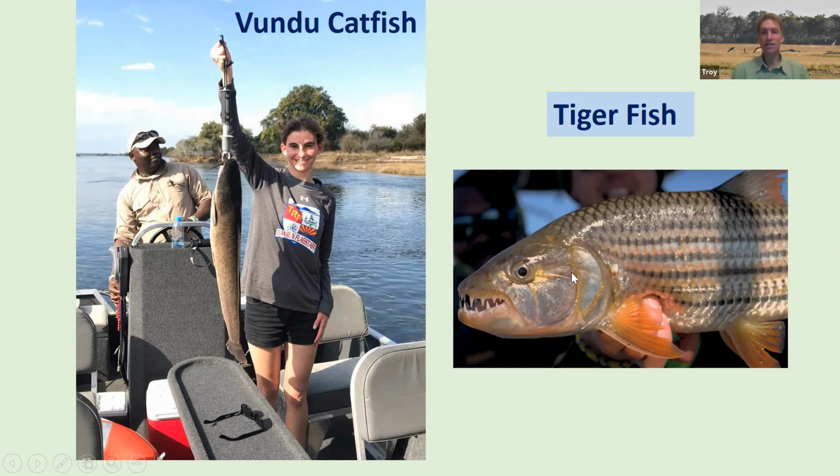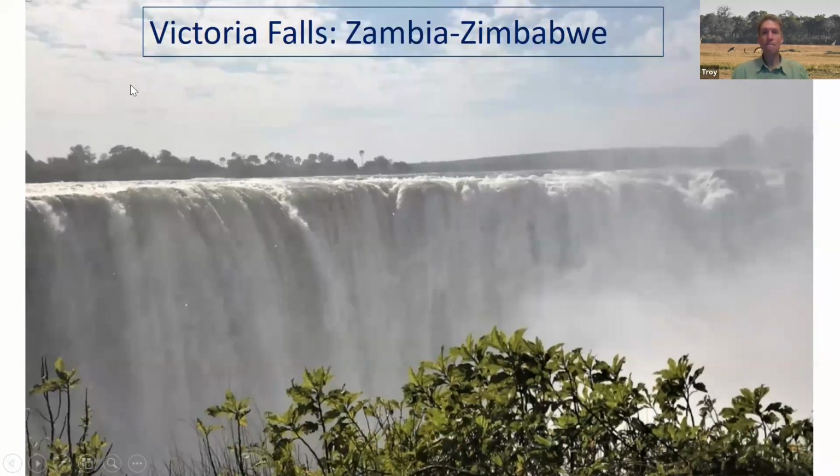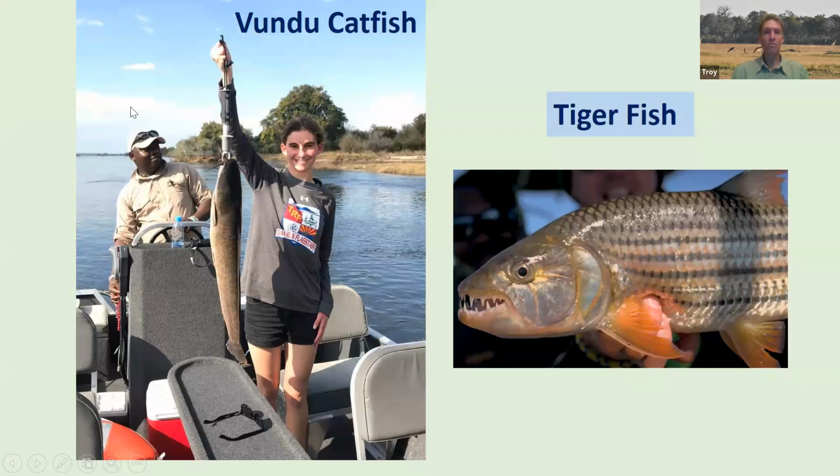You can see the episode of River Monsters to learn more about tigerfish. But in any case, that gives you a couple more fish. You've seen some tilapia, the catfish, and the tigerfish. That's what's in some of these rivers. Oh, go back up one more time.